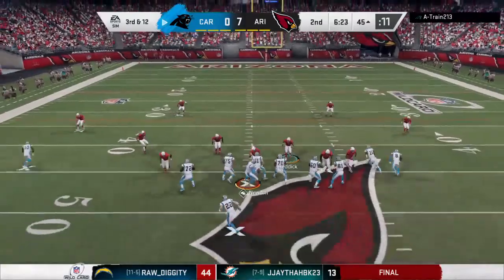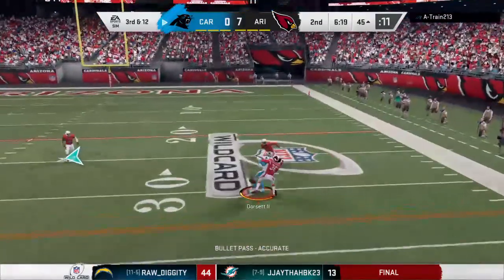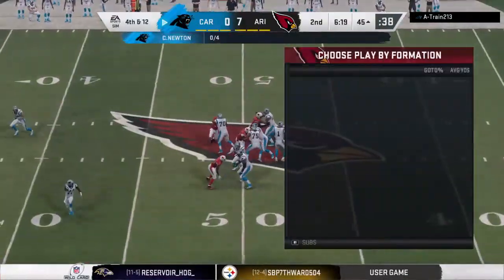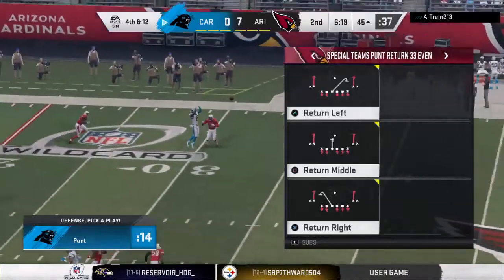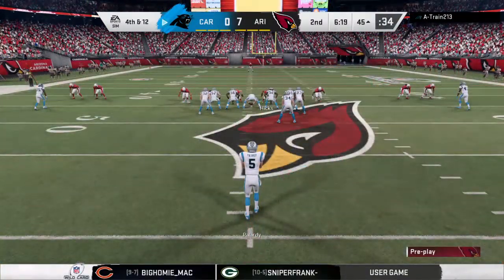Here's Newton. And that is incomplete. They went with the dime look that time on defense, just flooded the field with defensive backs, blanketed everyone, took away all the passing angles, thus the incompletion.